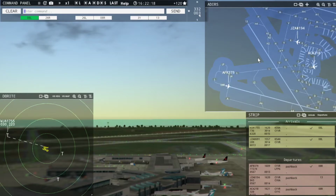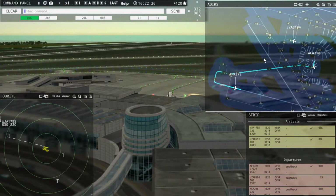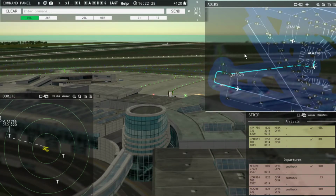Ground, Air Canada 218 ready to taxi. Air Canada 218, continue taxi. Continue taxi, Air Canada 218. I got straight out Lima. I got no problem with that. That's pretty much the way I would have done it anyway.